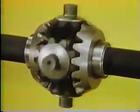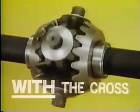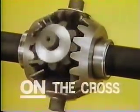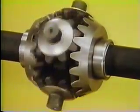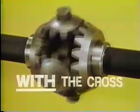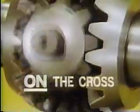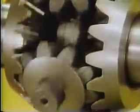It should be noted that the pinions are assembled so that they rotate with the cross and or on the cross, depending on the driving requirements. Let's look at that again. They rotate with the cross and or on the cross, depending on the driving requirements.